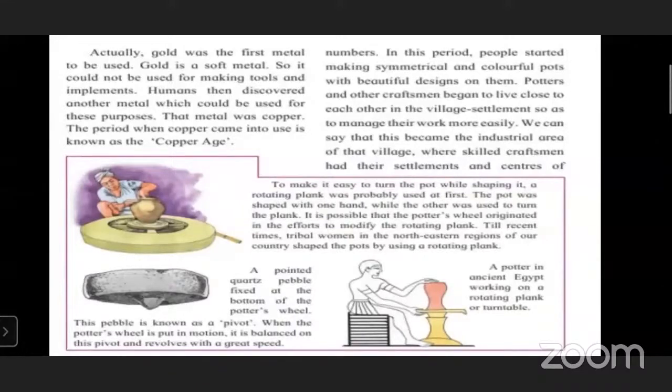Now, in the below picture, you can see the potters. To make a potter's wheel, a quartz pebble is fixed on the bottom of the potter's wheel. This pebble is known as the pivot. When the potter's wheel is put in motion, it balances on this pivot. There is a pointed part down below on that stone, and it moves with great speed. On the right side, you can see this diagram, which is in your textbook also.